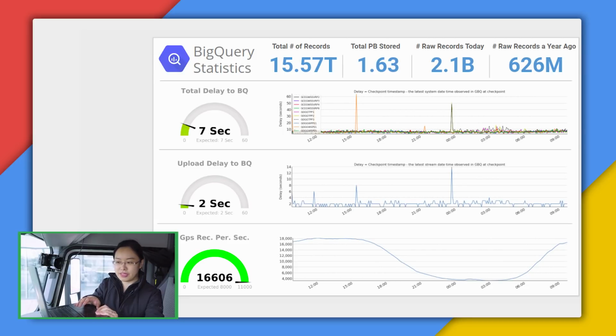It will be refreshed every 5 minutes. Wow. Yeah. And what can you see here? So from the top, you can see the total number of records we have in BigQuery right now is over 1 petabyte. More than a petabyte. Right. And just for today, we got over 2.1 billion rows already. Wow. Compared to the records a year ago, it's almost double.